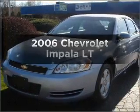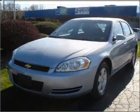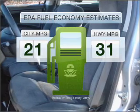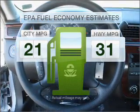Get noticed in this 2006 Chevrolet Impala. This is the set of wheels you've been looking for. Save your money. Make less trips to the gas station to fill your gas tank when driving this fuel-efficient vehicle.